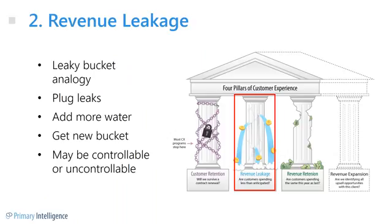And when we consider this pillar, it is really showing water and money coming out of the pillar. But when we consider revenue leakage, we can use an analogy to a leaking bucket. In this analogy, the business is the bucket and the customers are water in the bucket. And so when we have leakage, we have customers coming out of our business.